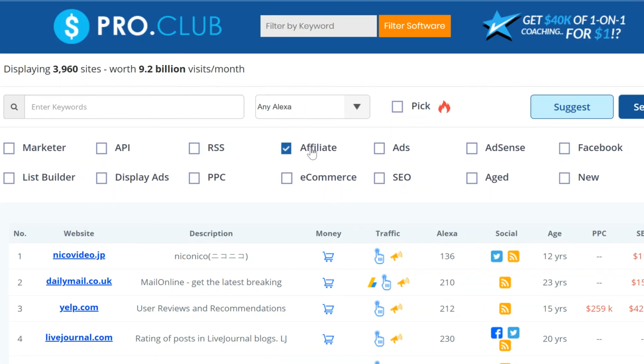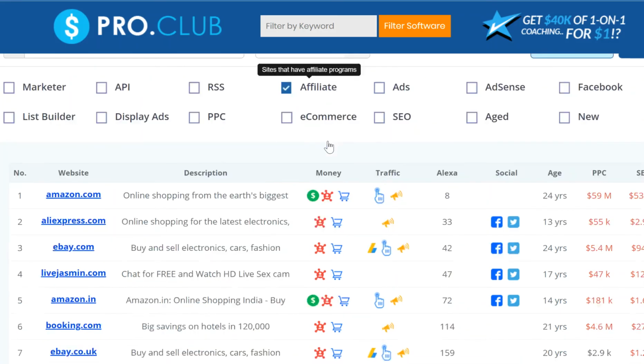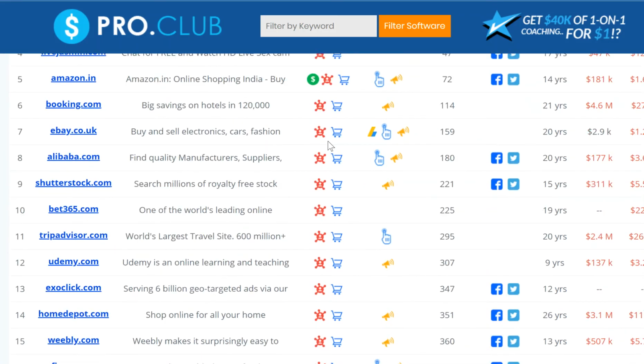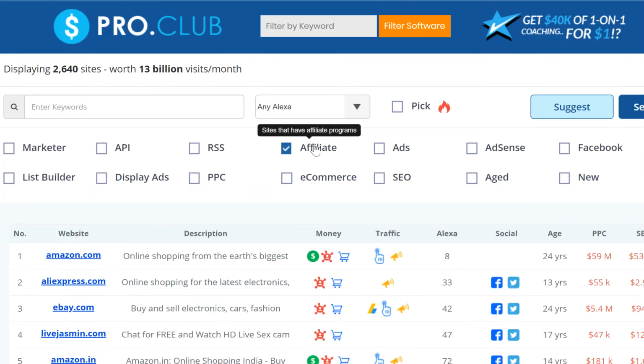Sites with affiliate programs, of course you can promote these as an affiliate, which is really cool, but you can also use this information to see how other people are making money, because very often these affiliate programs will have media information, information as to what's working for them, the top keywords, money that people are making. You can get some good intelligence from these affiliate pages. You can see there are 2,600 sites there.